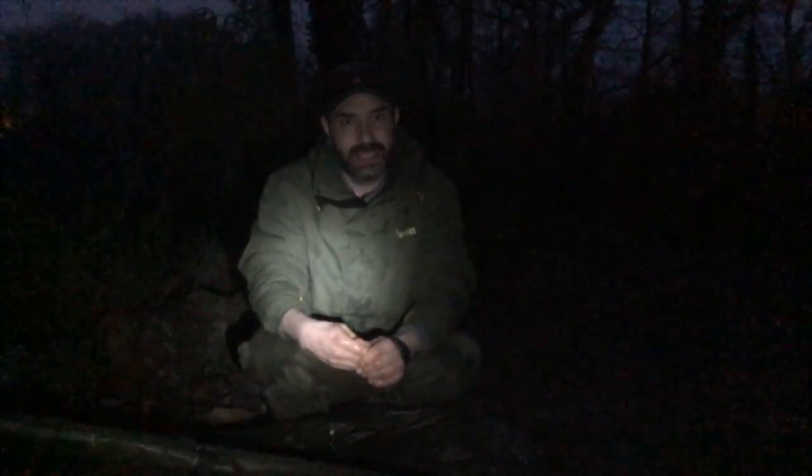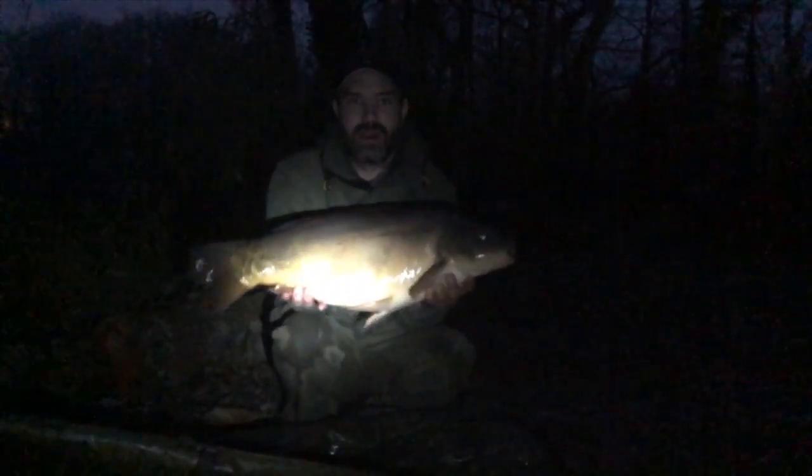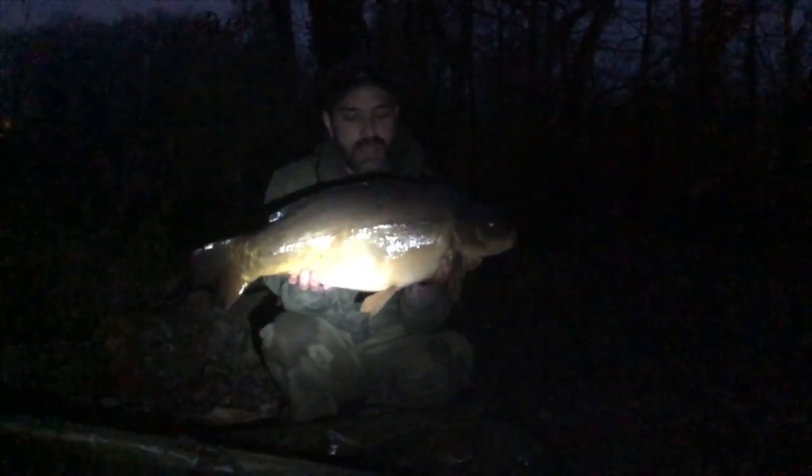Nice little spirited fight there on the chod rig, of all things. I'd never use them. It's Chris's favourite rig, but I very, very rarely use a chod rig. But on a little boosted pop-up, had this cracking, corking mirror here. 14 pounds on the nose.